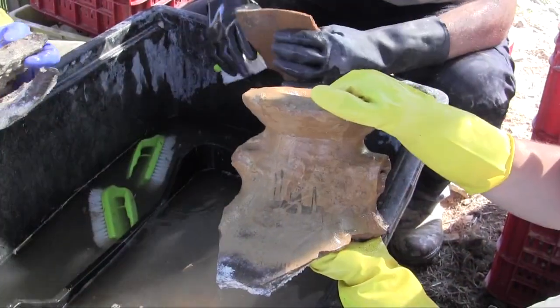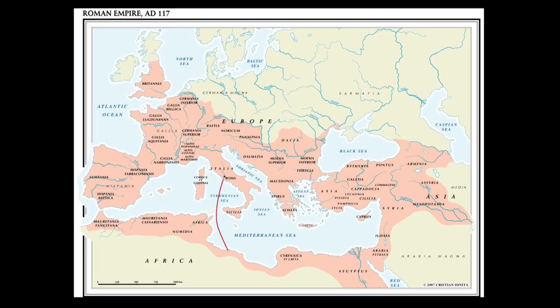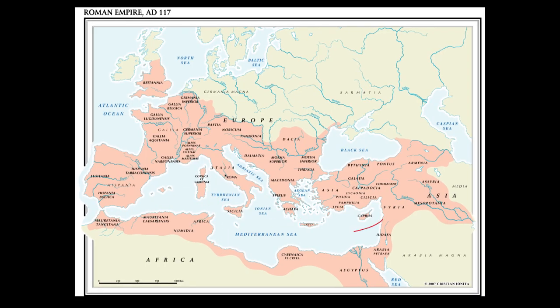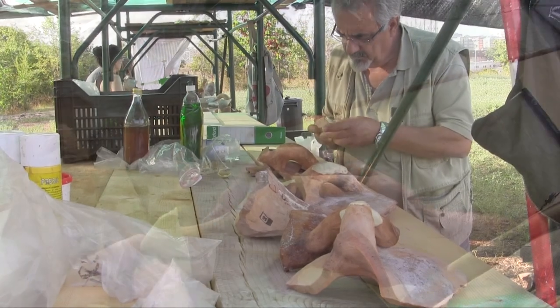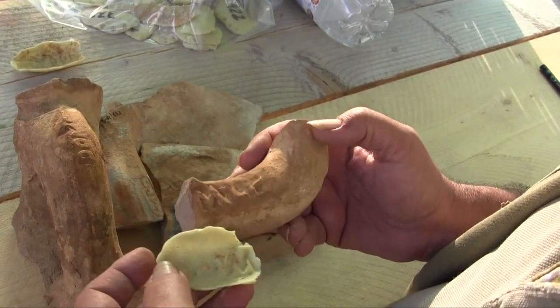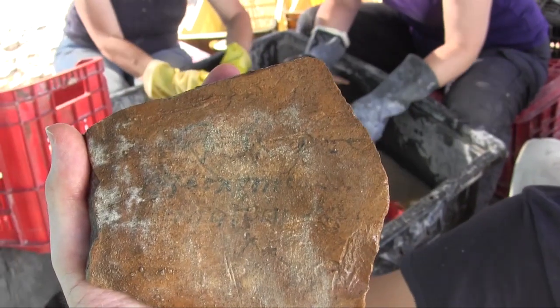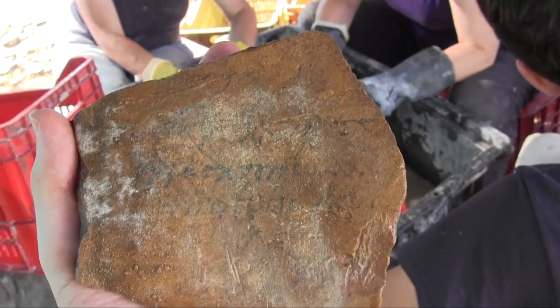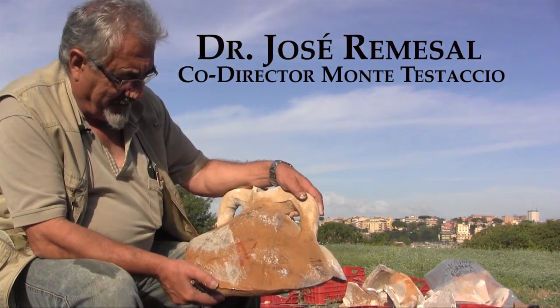From identifying the types of amphora, we know that the majority of the olive oil came from Baetica, now southern Spain. We have also found many amphorae from North Africa, the Aegean, and from the eastern Mediterranean. What makes them special is that many of the pieces still bear the stamps from the amphora makers. They also have the import and export markings that tell us what was shipped, from where, by whom, to whom, and the consular date.